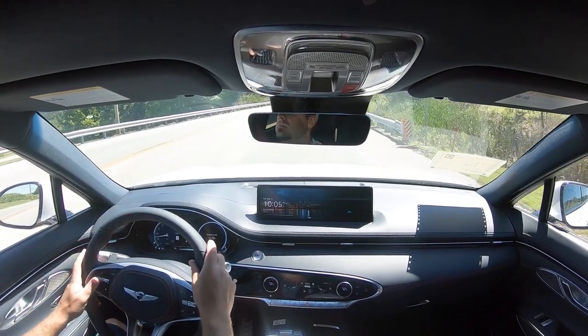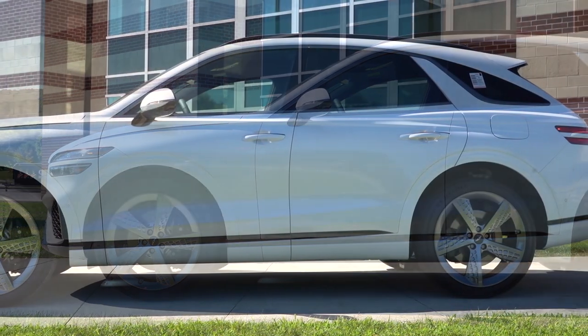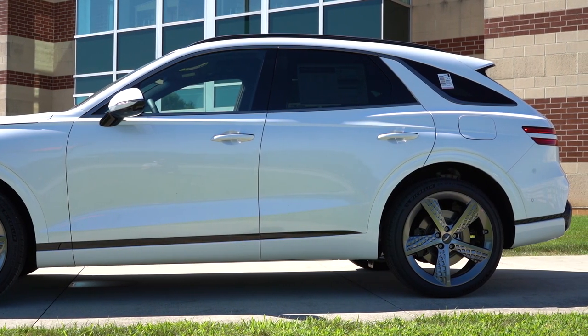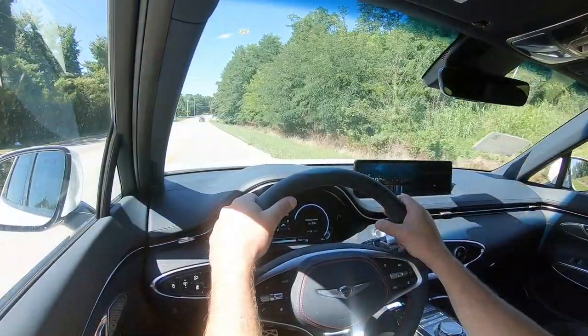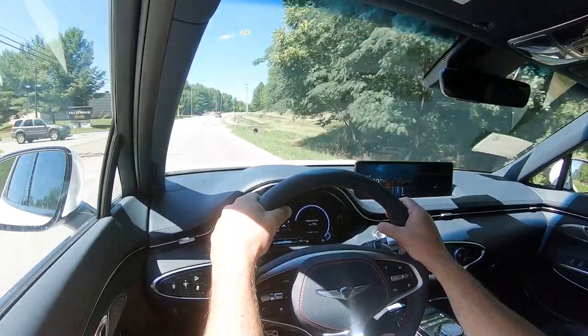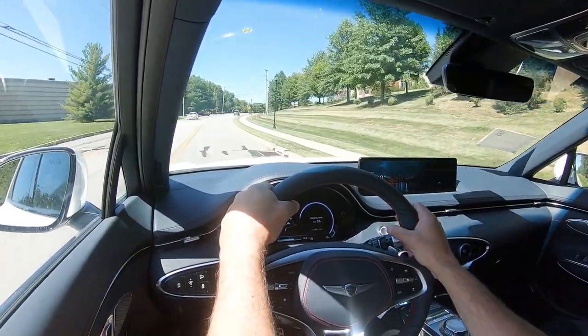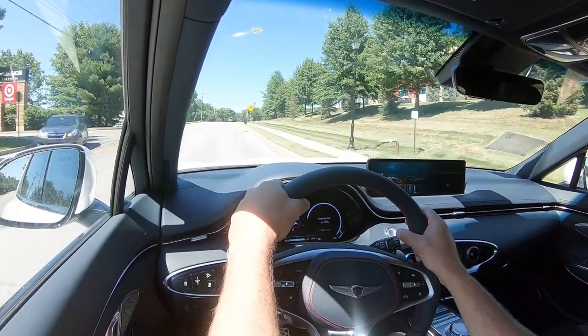Then touching on suspension and handling, you will find a four-wheel independent suspension coming standard. But not just that, you do get an electronically controlled suspension with road preview, which essentially is like an adaptive suspension that uses a camera to scan the road for any road imperfections, giving you a much smoother ride. And quite honestly, that is the first thing I noticed when I got into the GV70.